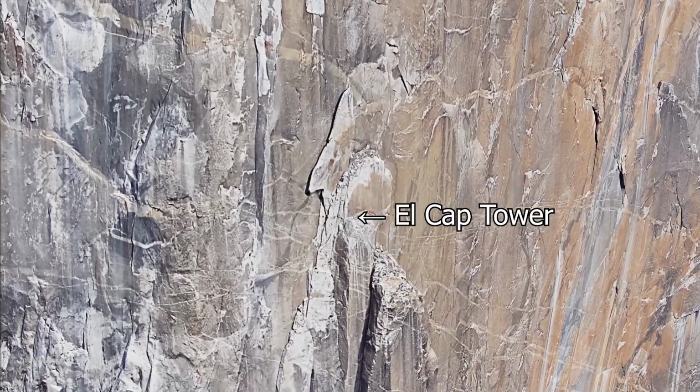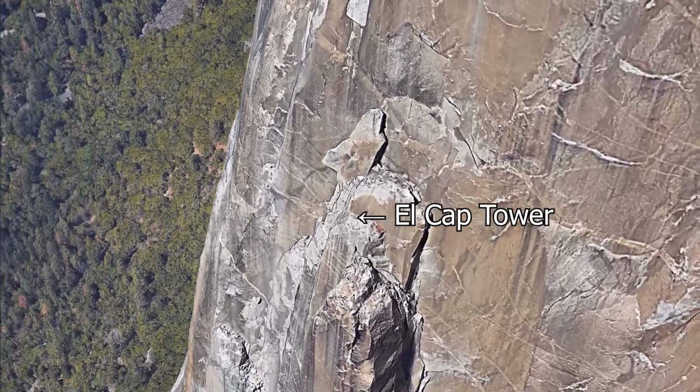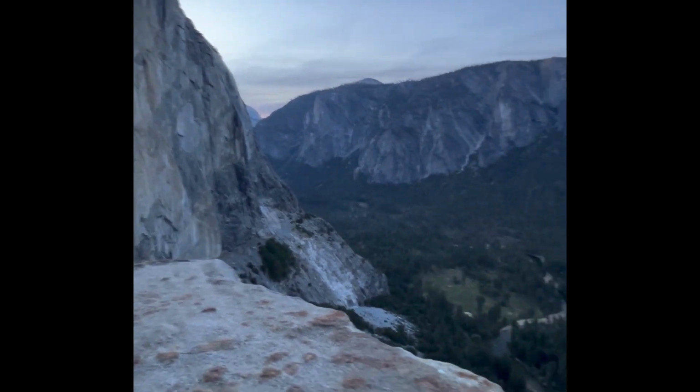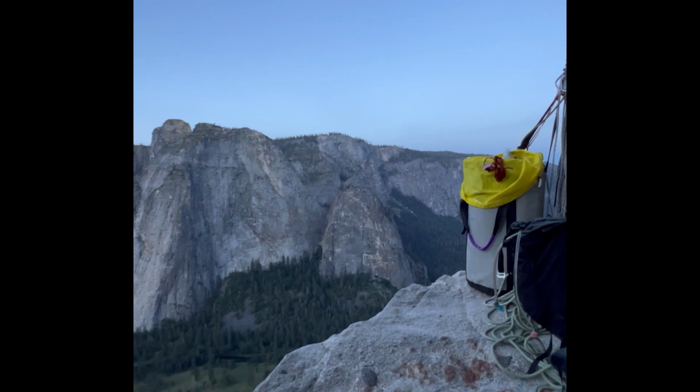Despite it being the largest ledge on the route, I didn't get much sleep. I couldn't stop thinking about the 1,000 feet of air below us and the 2,000 feet above. Good morning from El Cap Tower. We are packing up and getting ready to head up.